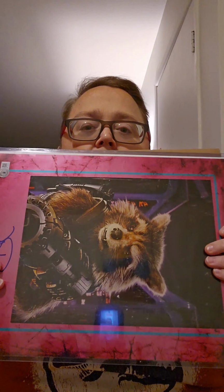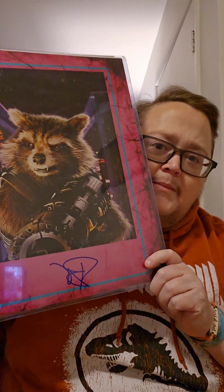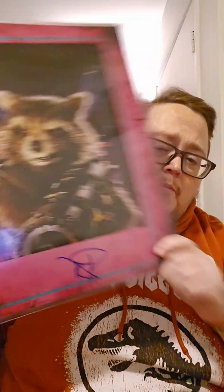First one up, we have... Are they in the same? They're in the same. Okay, so we'll keep. Oh my goodness. Okay, all right. Another slam dunk. That is Bradley Cooper, Rocket Raccoon. All right, let's see what's on the other side here.